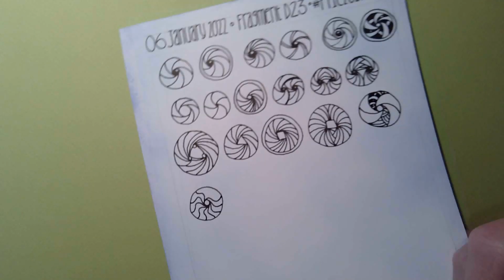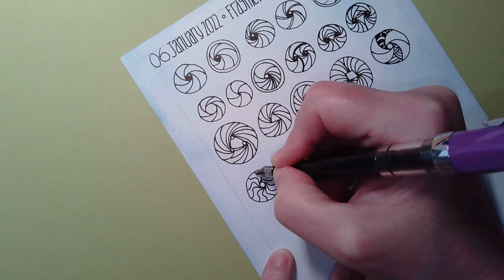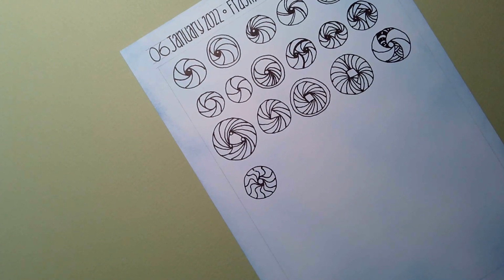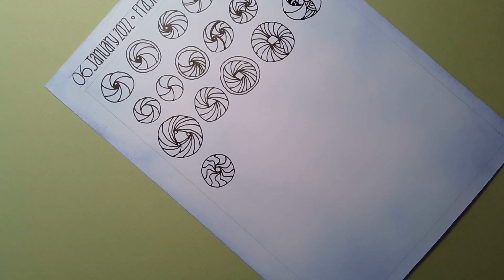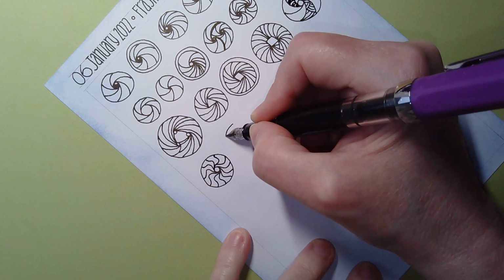I'm going to have trouble on this side because everything's so wet, this ink. This pen really is juicy. So something like that would change it. It's the same, but it's different. Instead of straight lines, I've used curvy lines.